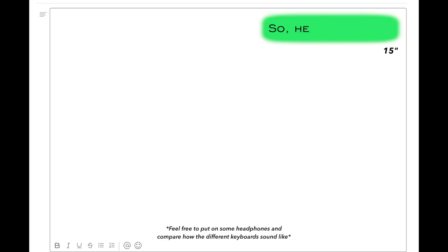I do intend to do a deeper review about this MacBook Pro after maybe a month of using it. So let me know what kind of things you want me to keep an eye on and to test out.